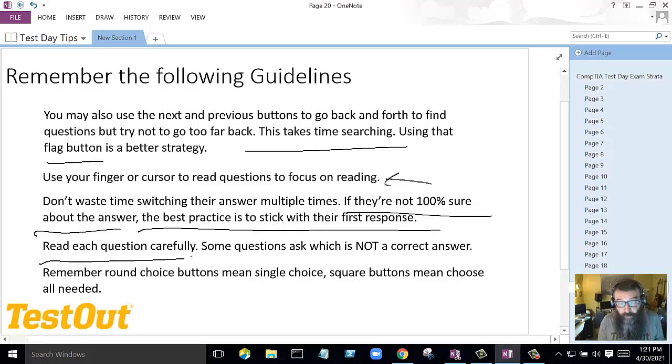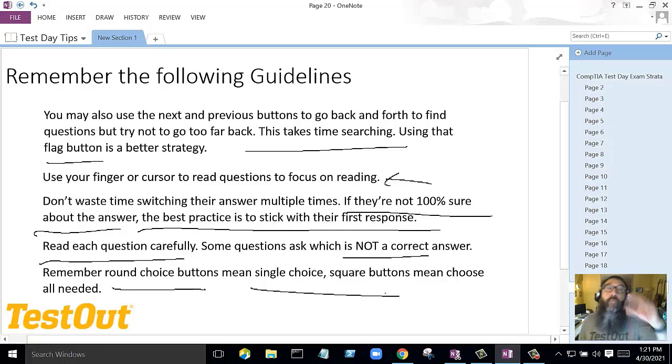Okay, read each question carefully. There are words inside there, like "what is not the correct answer." And again, don't forget about the round and square buttons. Round means single answer, square means multiple answers, 2 or 3, whatever it is, okay?